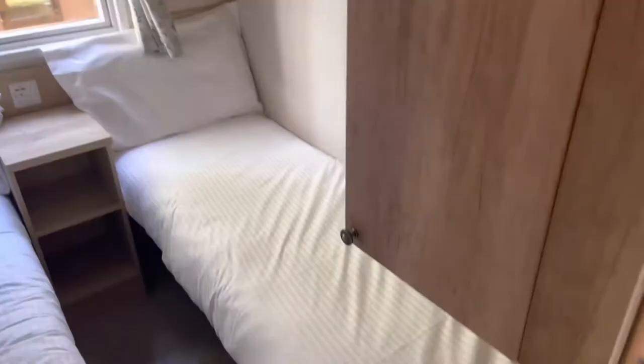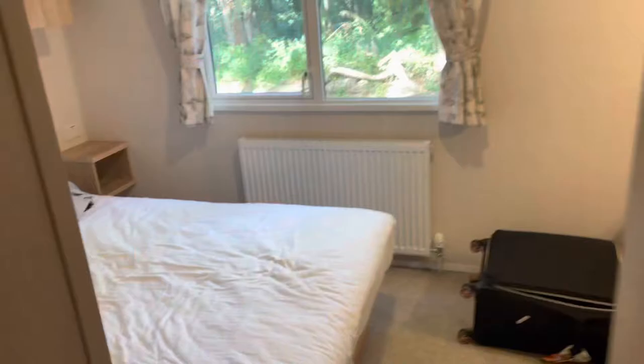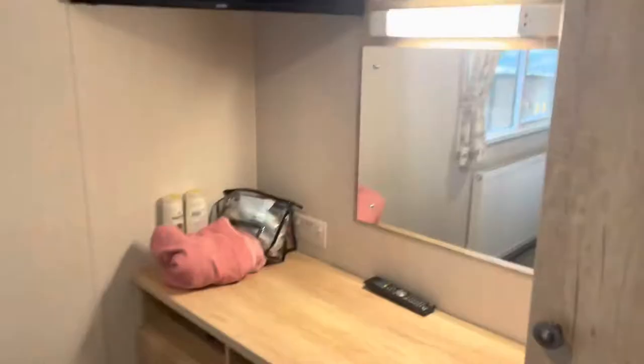These beds look a little tiny, but maybe for children. This one's obviously the master bedroom. Really fun, really quirky, really fresh. This is the utility in the bedroom. Not bad.